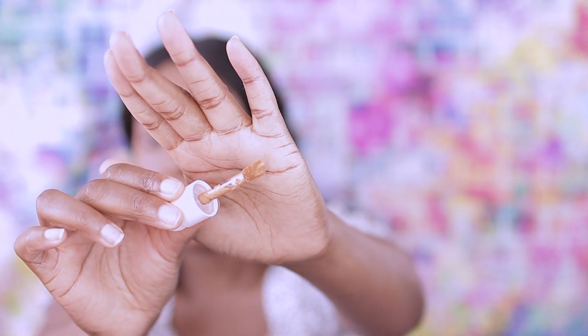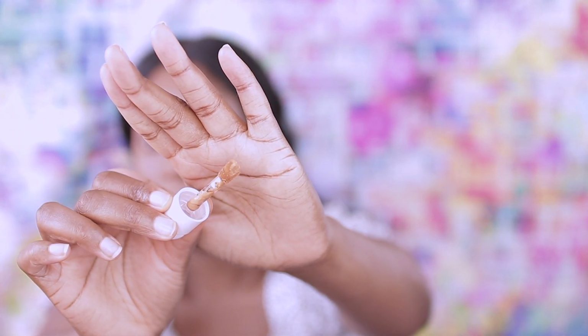All right, so we're gonna try out the concealer, which is the same shade as the foundation, but a little bit lighter. I was kind of skeptical about the shade because I thought it was the same shade as the foundation, but the person who helped me said no. And this is the doe foot applicator. It's a little bit on the shorter side, as you guys can see. It looks like they just cut it, but we'll see.